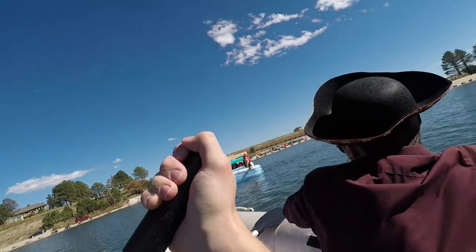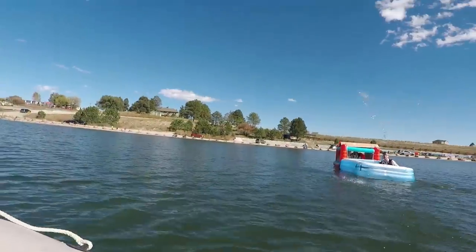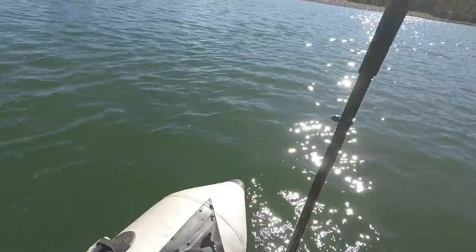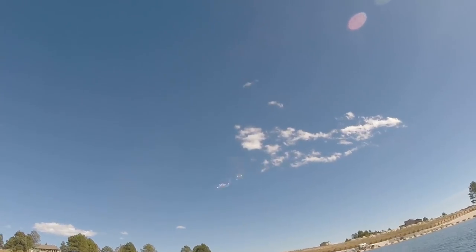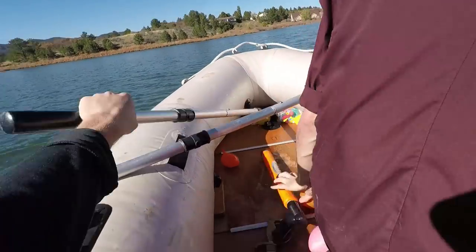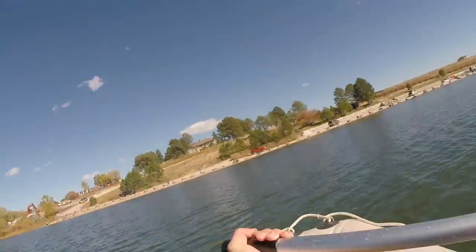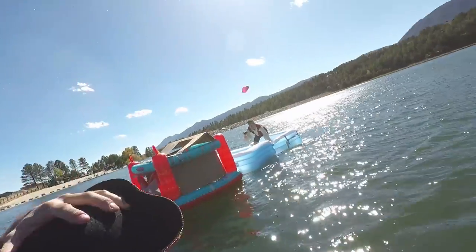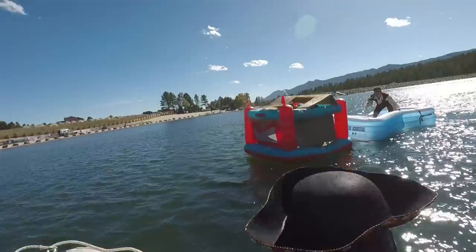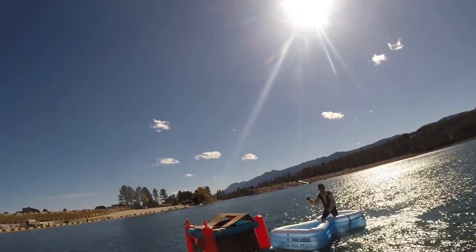I'm turning you, turning you. Okay, I'm gonna get you closer, okay? Get me closer. Get closer. Get behind the watchtower, okay? Oh, get him! Oh, no. Oh, my hat!